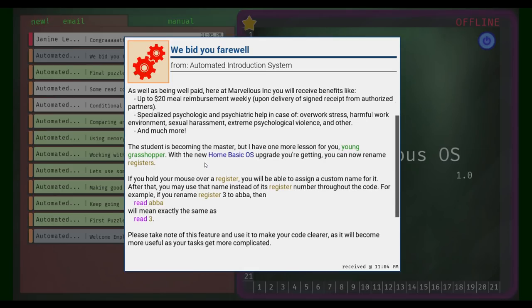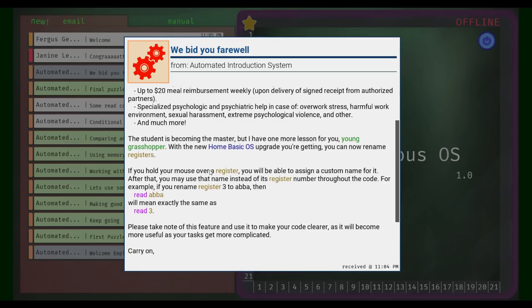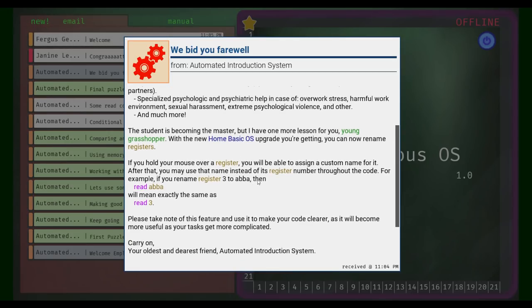The student is becoming the master, but I have one more lesson for you, young grasshopper. With the new home basic OS upgrade you're getting, you can now rename registers. If you hold your mouse over a register, you will be able to assign a custom name for it. After that, you may use that name instead of its register.